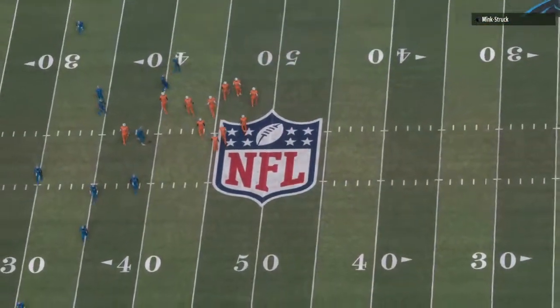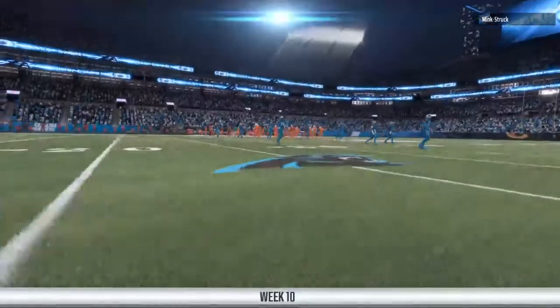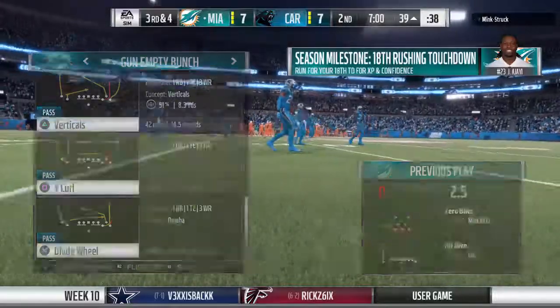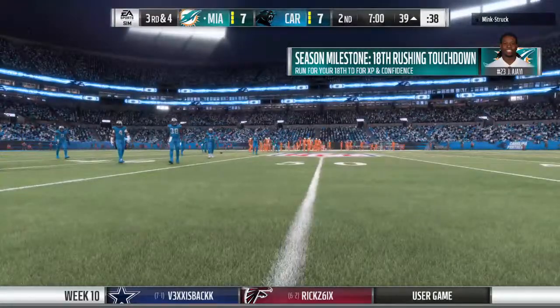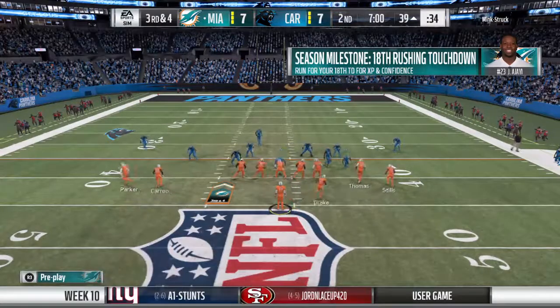Back now with Charles Davis. I'm Brandon Gaudin. Second quarter begins with the Dolphins in possession of the football. And defensively going with a dime set. 6 DBs on 3rd and 4.